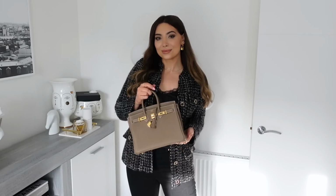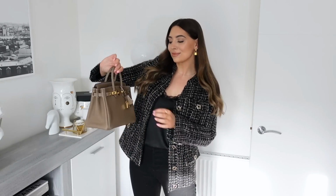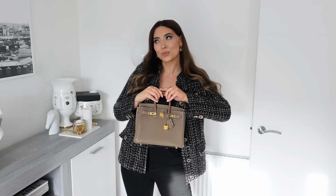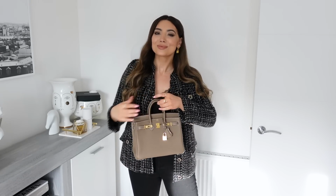Okay, so the reason I actually decided to go for the taupe color is because this is, to me, the most perfect neutral color from Hermes. Taupe is such a sophisticated color. It is a true chameleon because it could actually look quite different depending on how you style it. It could either look a bit more grayish or a bit warmer. If I have to be honest, I like the baby Birkins in any color. Like, give me any color and I would love it. It just looks so adorable in any color.